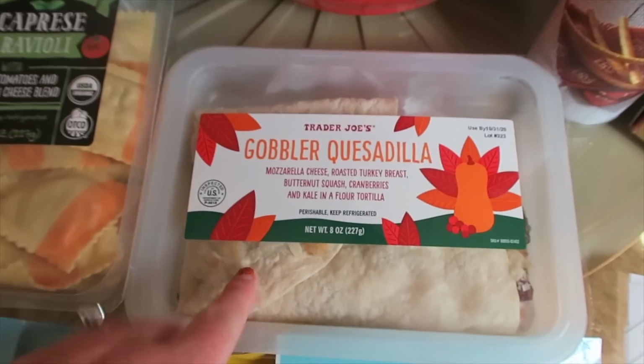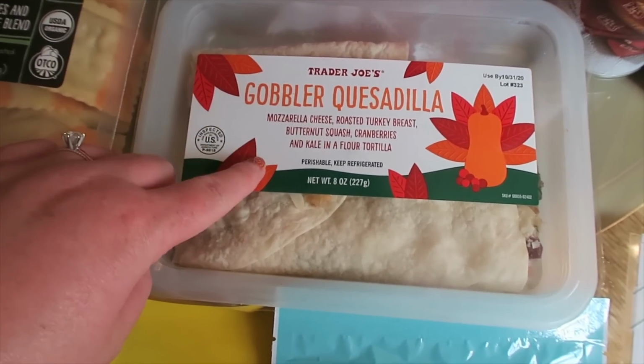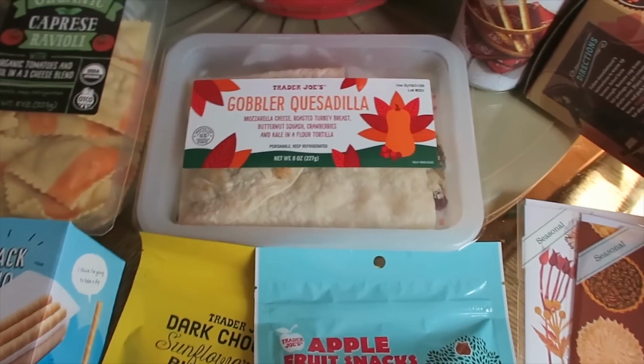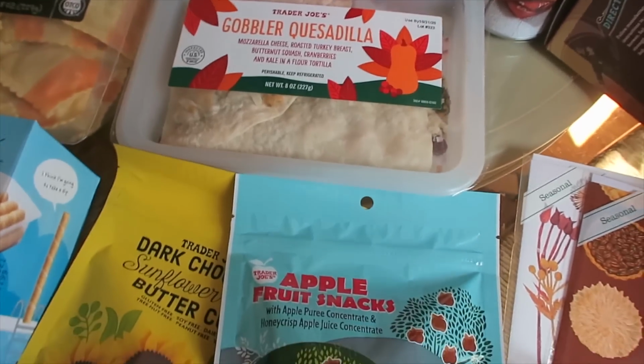I've wanted to try this for a while, but we didn't have it. Now we do. It's the Gobbler Quesadilla. Mozzarella cheese, roasted turkey breast, butternut squash, cranberries, and kale in a flour tortilla. It just sounded fun and delicious. Something about butternut squash or sweet potato in tortillas, like tacos, I love that. So I'm excited to try that.